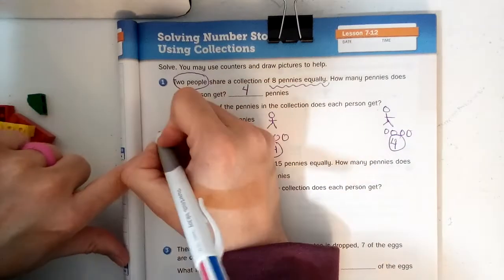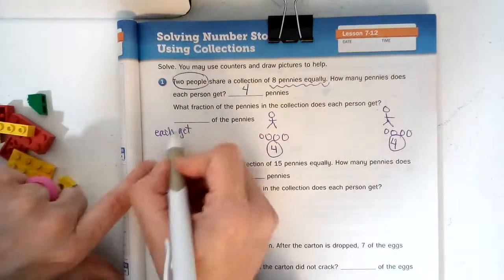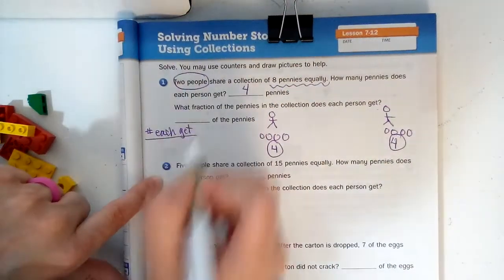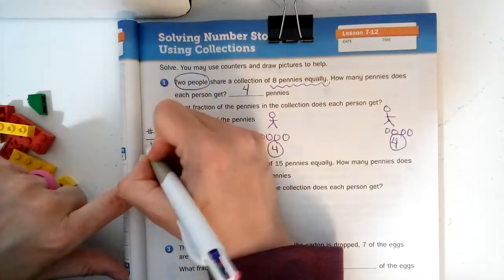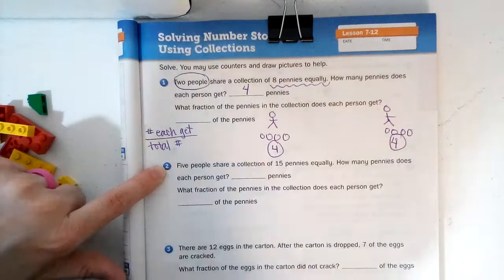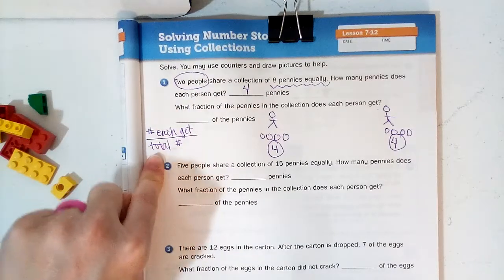So I'm going to write each get. I'm going to make it look like a fraction. The number that each get over the total. How many did we start with? We had 8. So look at that. The number each person gets goes on top. The total number that we had to begin with goes on bottom.